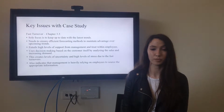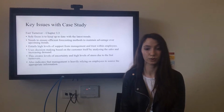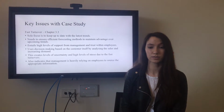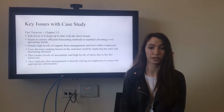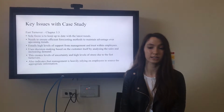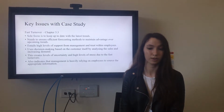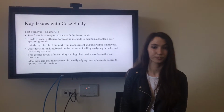Zara uses decision-making based on the customer itself by analysing what sells, then increasing its volume in the next shipment if known to be in demand. This creates levels of uncertainty and an increase in levels of stress due to the quick turnovers for both manufacturers and employees. It also means that management is heavily relying on employees to source this information based on the customer's feedback. This has the possible issue of inaccuracy for Zara.